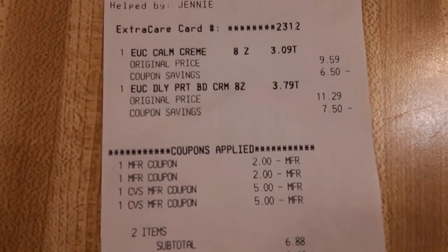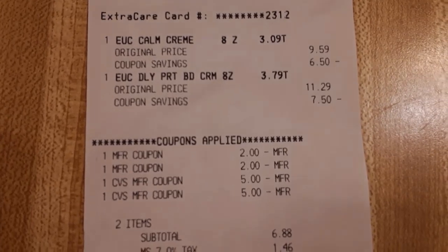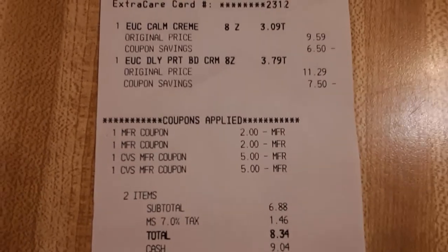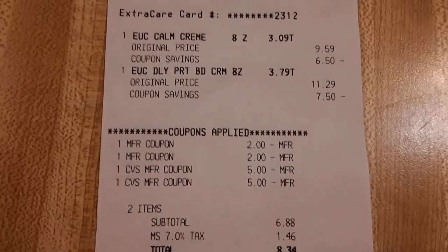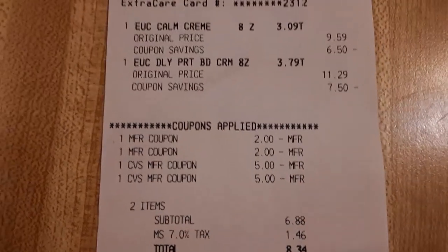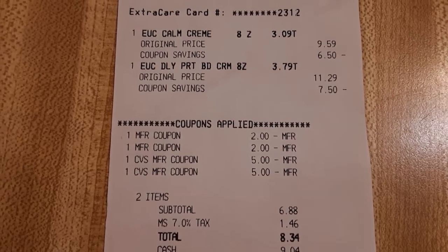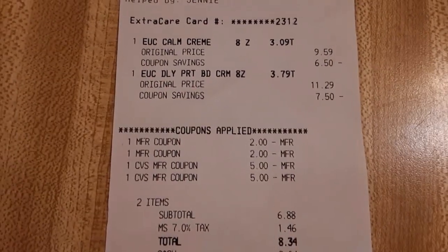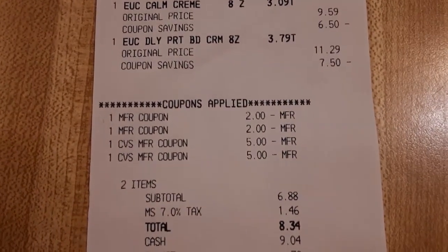Okay, so looking at the receipt, we have the 2 Eucerin creams, one at $9.59, the other one at $11.29. I had 2 of the $2 Eucerin printable coupons from coupons.com. However, some people do have a paper coupon for a higher value. I think it may be $3 or maybe it's $3.50. Anyhow, just check your paper coupons, see if you have that available.